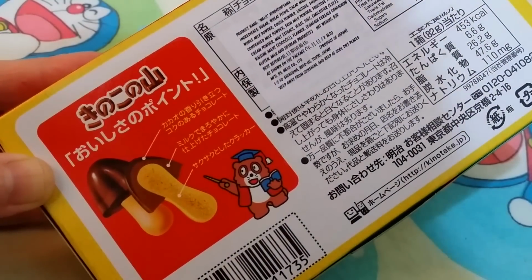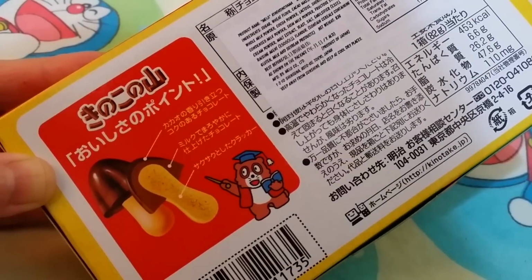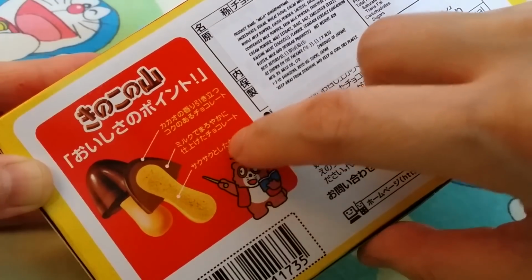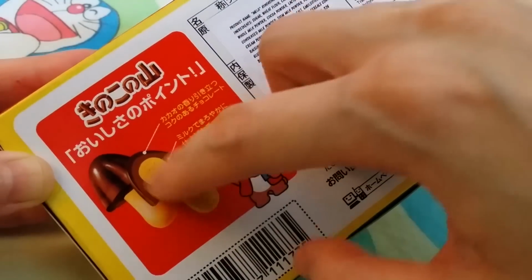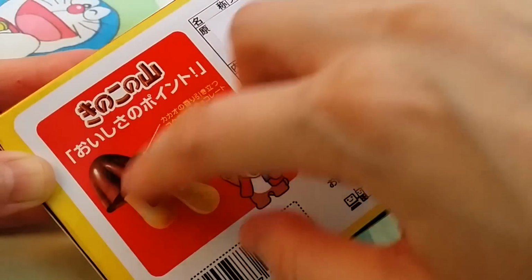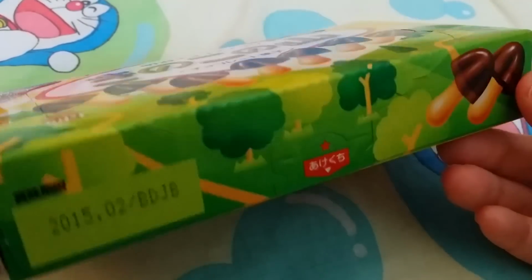Let's see what it says. Crispy or crunchy. Hold on. Crunchy cracker. Yeah. So it's just like a biscuit. A crunchy biscuit. Right here. And yeah, it's got milk chocolate and some kind of coating. So yeah. Can't wait to open this.